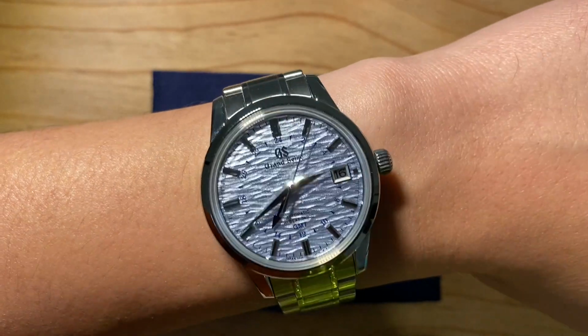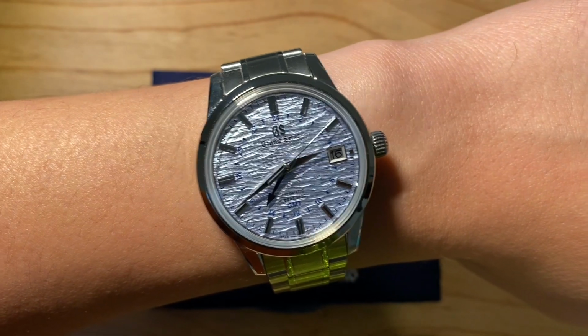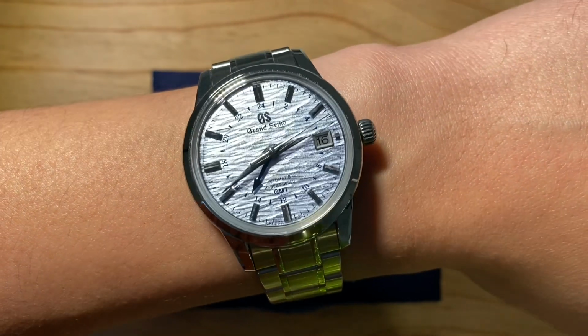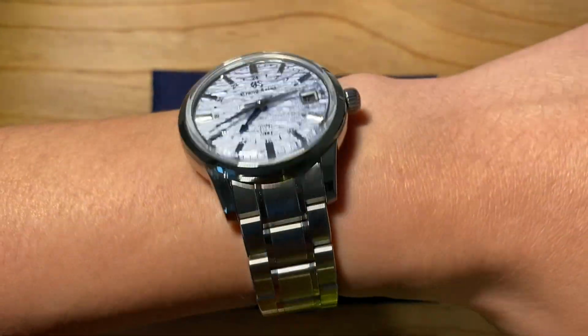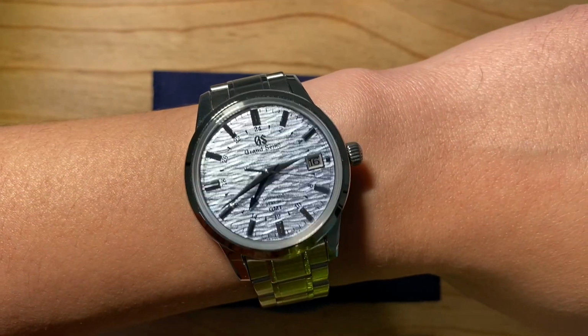Hey guys, here it is, the Grand Seiko Shosho, reference SBGJ249 on my 6¼ inch wrist. An absolute stunner of a watch. I mean, just look at that dial.